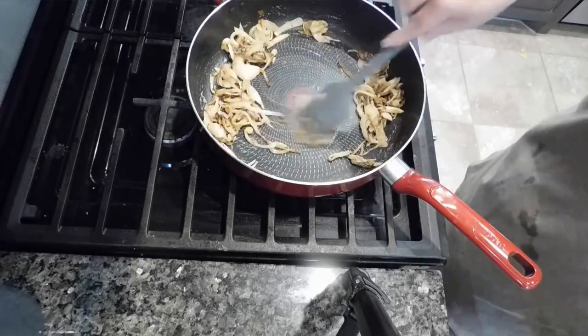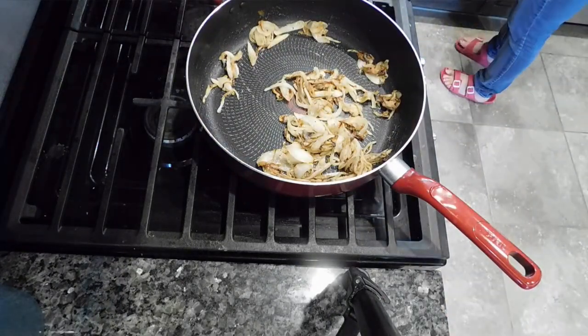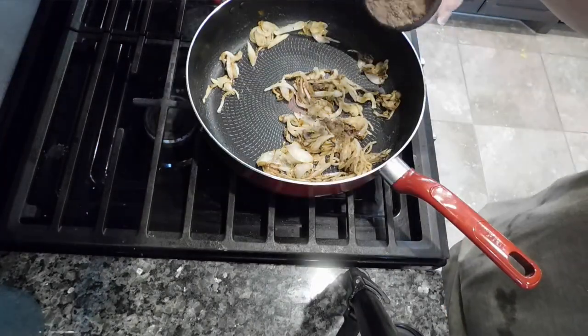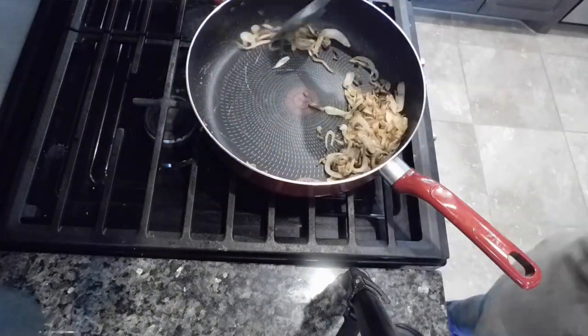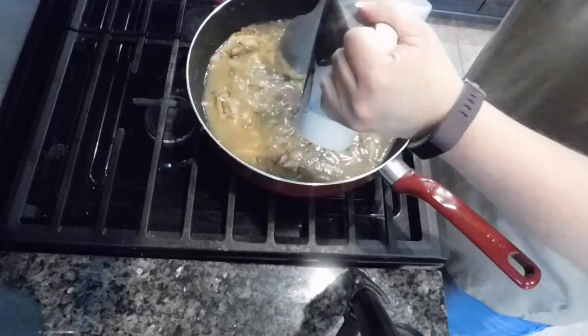And then we're going to add in, for me, I added some beef-based powder and then some water. It was like 1.5 cups of water. But if you have beef broth, that works too. Totally up to you, whatever you have on hand. And then just let that simmer for a little while so it thickens up and gets all nice and delicious.